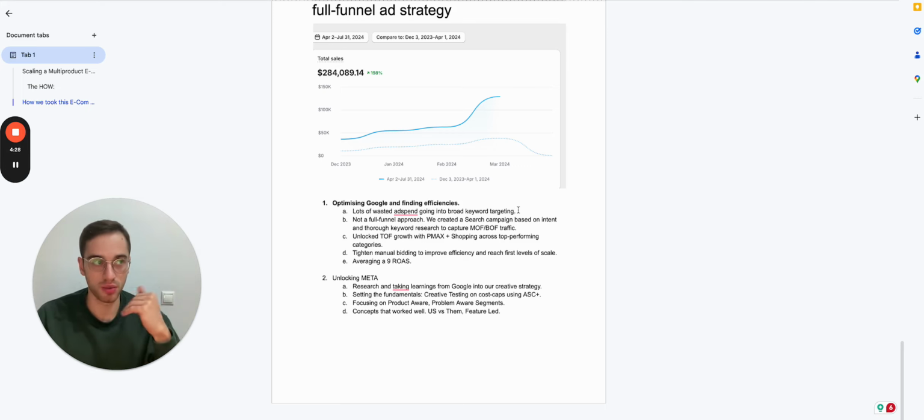So that's why we got very high click-through rates, our ads showing at the very top. We then also unlocked some top funnel growth through Shopping and PMax across top categories. We went into the Merchant Center and optimized the product feed, and then we went to the ad account. We created the shopping campaign first.